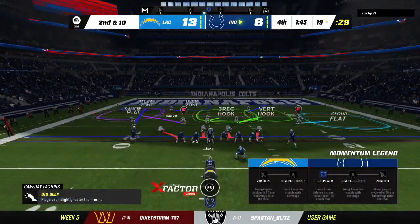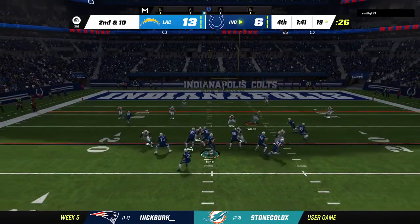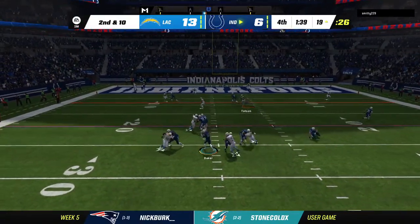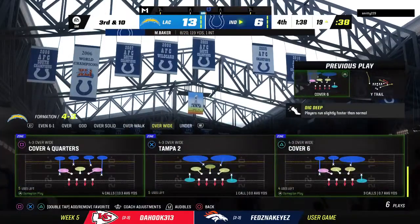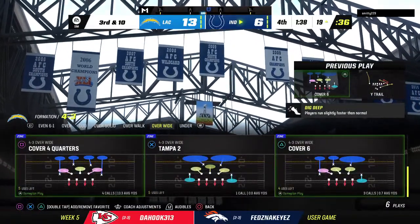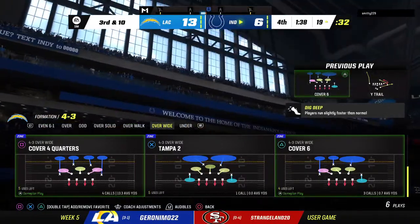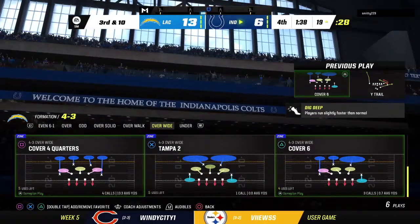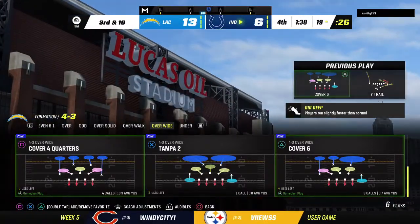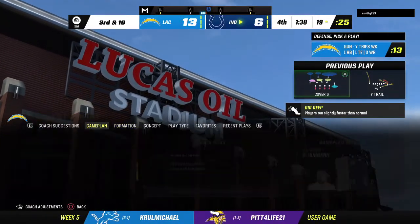So after the run for no gain, here's 2nd and 10. Back to throw. And he fires one incomplete. So he's unable to complete it there, and just not the game that you would expect from him. He's been off the mark really start to finish. It makes you wonder what exactly is going on. Is he a little bit dinged up here, or is he just off by a bit? Maybe he can get it back in this situation. He'll need to.